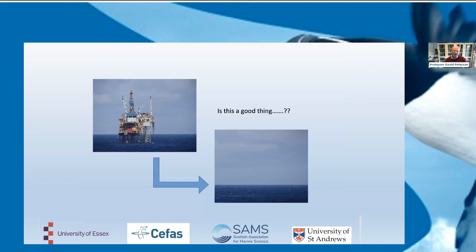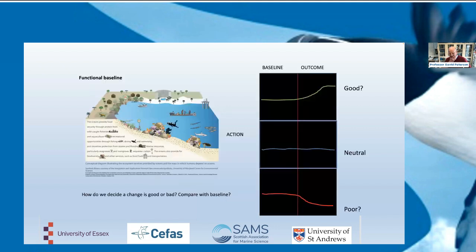And it's interesting to note that different parts of the world come to different conclusions. And you also shouldn't consider that the bottom right-hand panel, this open sea, is without impact, because it isn't. We have the other aspects of the use of the environment, such as fisheries, to consider.